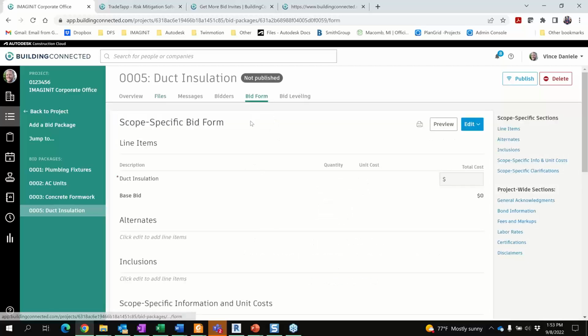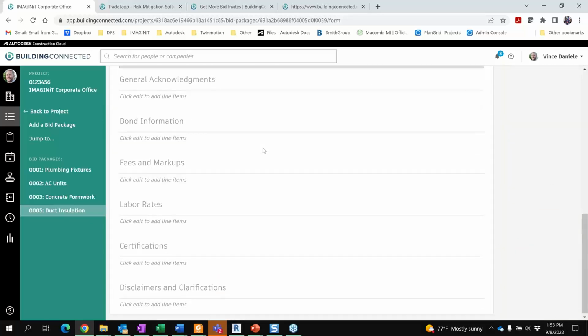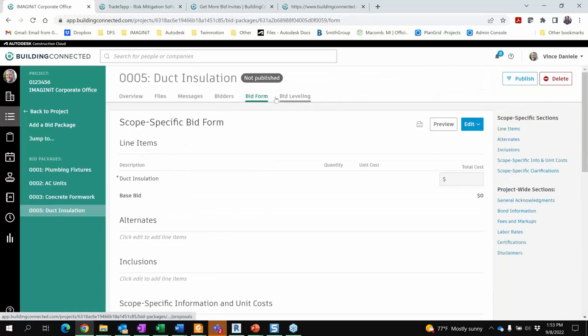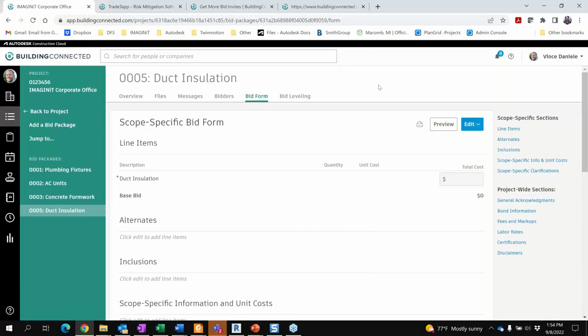We can also include standardized bid forms. You can create different templates and you can edit these bid forms directly in the bid package. And once we've assigned everything that we want to the bid package, we simply publish it. Then all of the bidders that we assign to that distribution list will get an email notification to say that they're invited to bid on duct insulation. So let's see here if I pop this out. There we go, little ding to my Outlook.